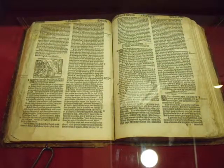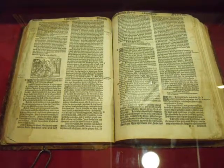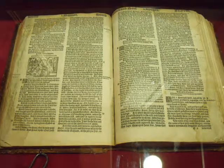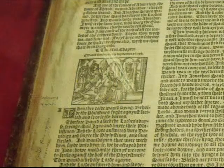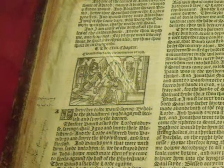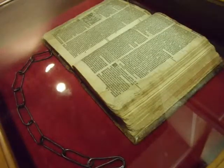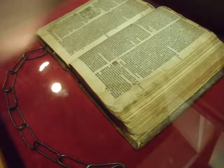This is the Great Bible, and it was known as the Chained Bible. Why, you might ask? Well, it was produced in 1541. Books were still very rare and extremely valuable. This was also an illustrated version, as you can see. There's a little illustration there. I think that one is of King Saul and possibly the prophet Samuel. Anyway, the thing was, these Bibles were chained up in places of worship so they wouldn't be stolen.